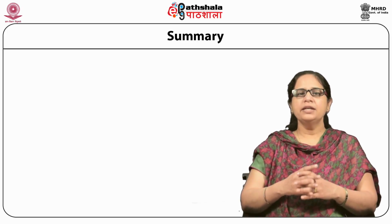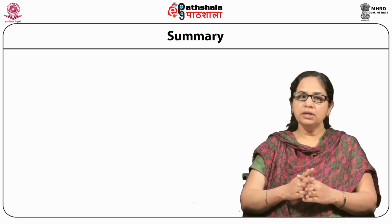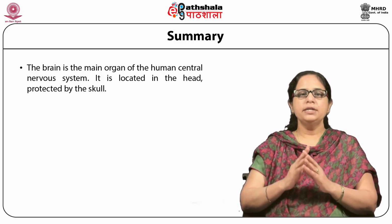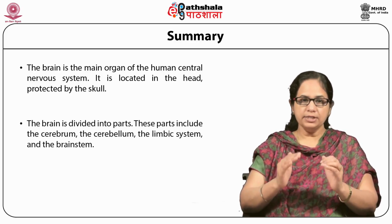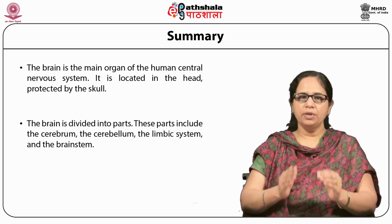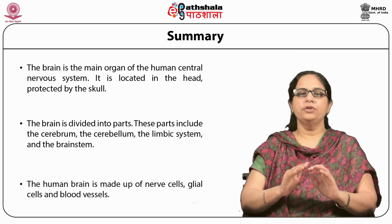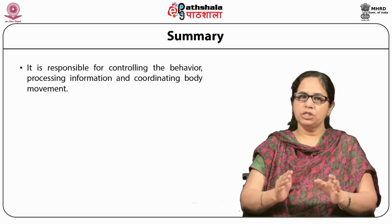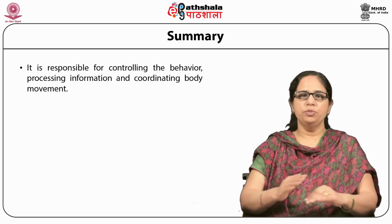So students, let us now summarize what we have learned in this module. We have learned that the brain is the main organ of the human central nervous system. It is located in the head, protected by the skull, and the brain is divided into parts. These parts include the cerebrum, the cerebellum, the limbic system, and the brainstem. The human brain is made up of nerve cells, glial cells, and blood vessels. The brain is responsible for controlling behavior, processing information, and coordinating body movements.